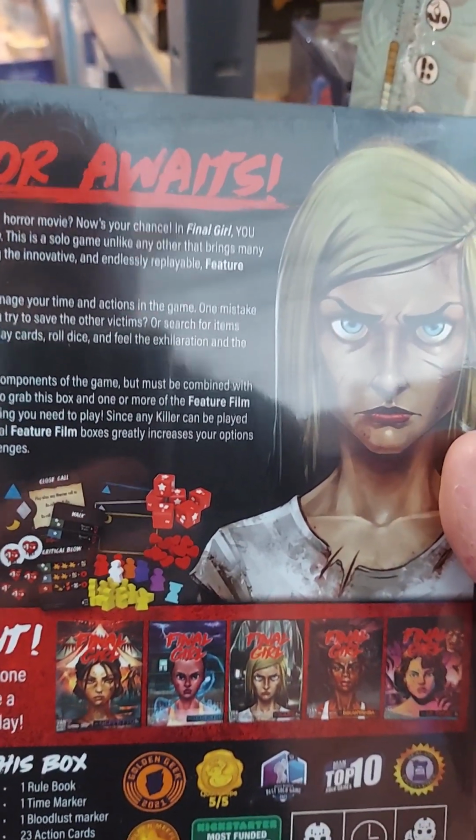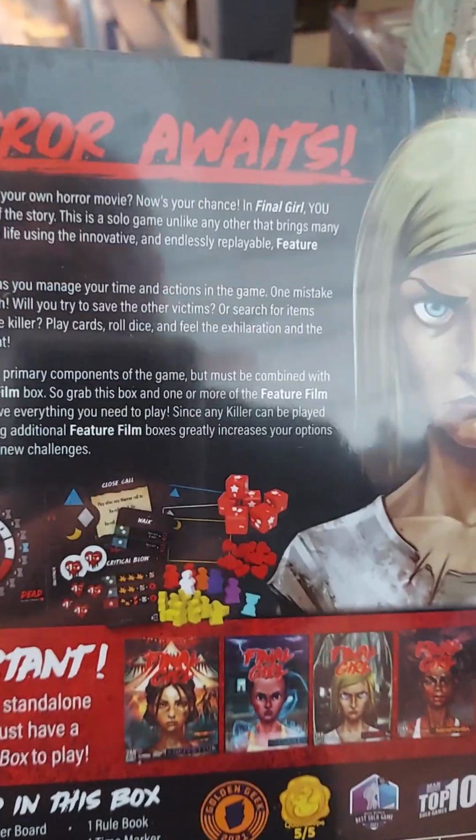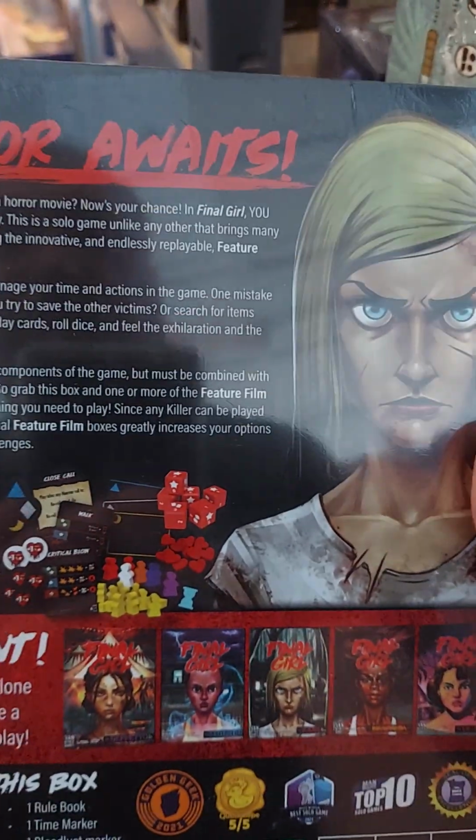Will you try to save the other victims, or search for items to help you destroy the killer? Play cards, roll dice, and feel the exhilaration and the dread in every moment.